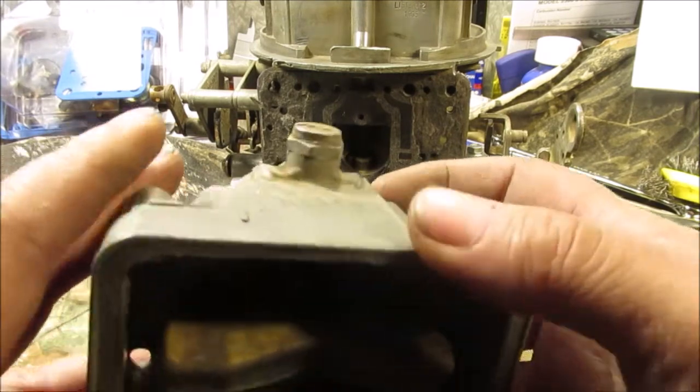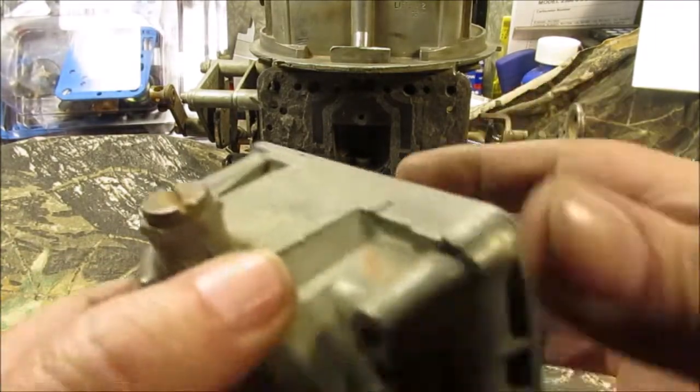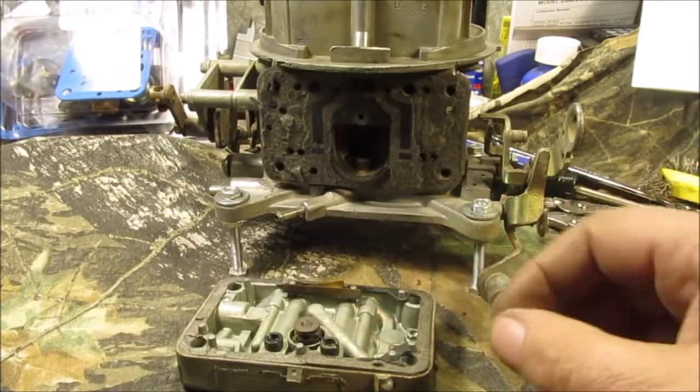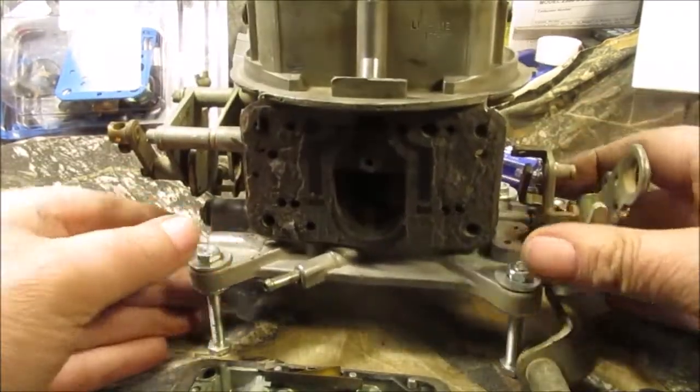But there's your float, and here's where you adjust it. I'm not going to show you that, but you can adjust this while it's running by taking out this sight plug. If you're more curious, there's videos out there, not a whole lot. Okay, let's get up here a little closer. See how nice that stand works?